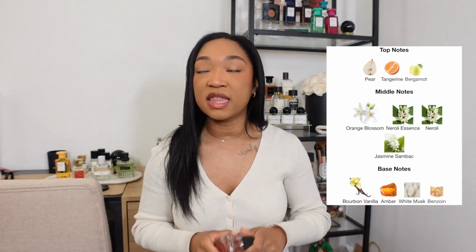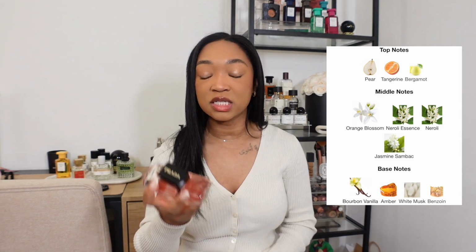This to me is the lighter version of this fragrance. I actually really do like this. I sprayed this before I went to bed. I layered it on top of a vanilla lotion. This is so delicious. This to me is a little bit more floral, as opposed to this one, which is more fruity.